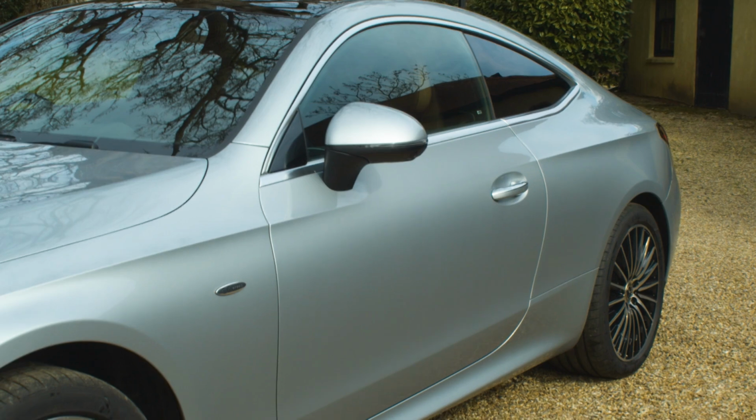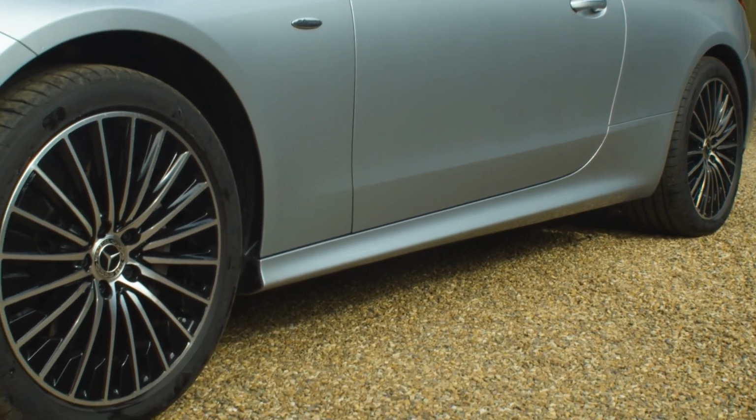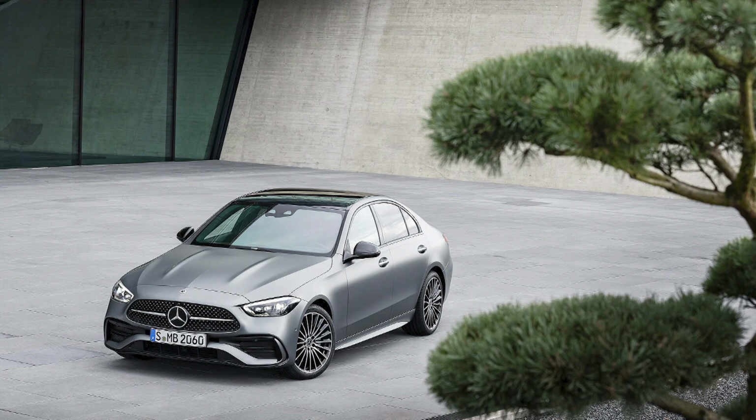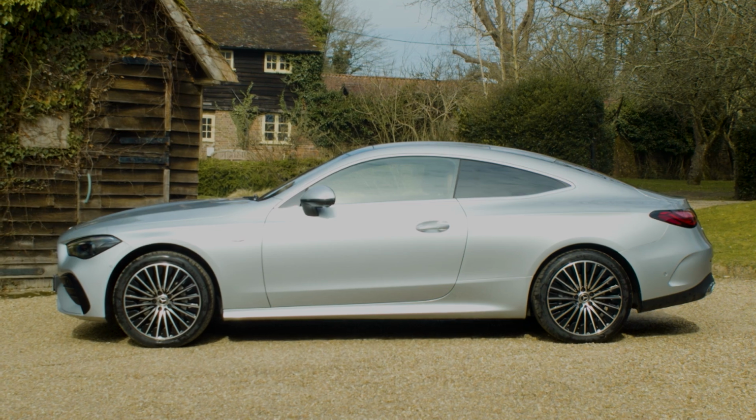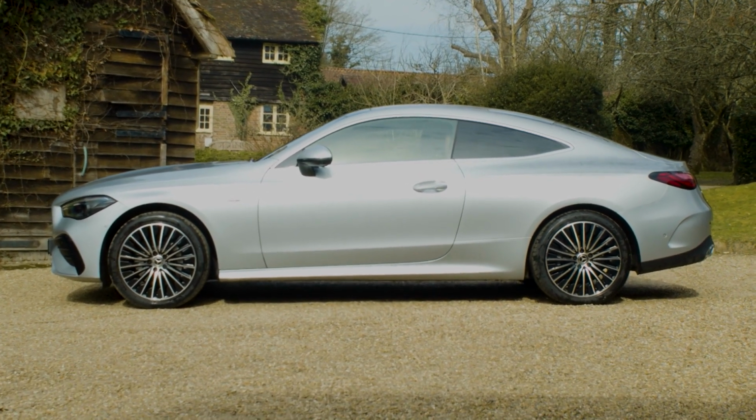Its 2,685mm long wheelbase, for instance, is identical to that of a C-Class saloon. But much is different too. The CLE not only measuring 99mm longer than that sedan, but sitting 10mm lower.